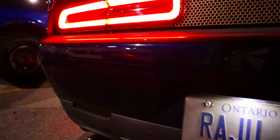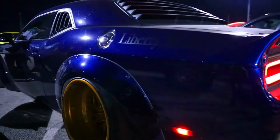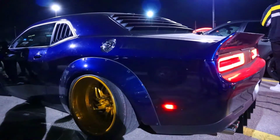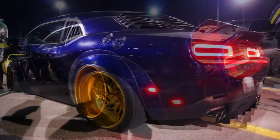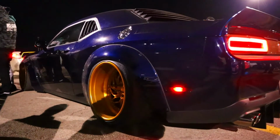This is a 20-inch rim. Yeah. And it's only 295 wide, mine is 315 wide. That's a deep dish right there. Oh my god, look at it from that angle with the lights. Let me just finish this off.